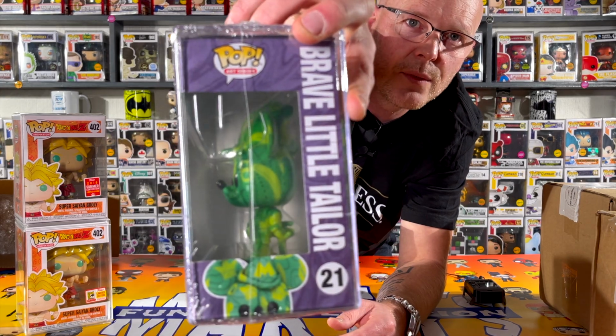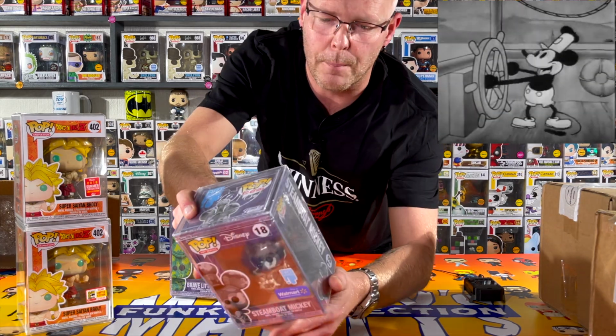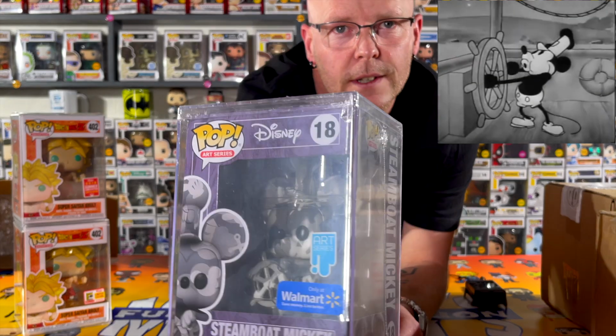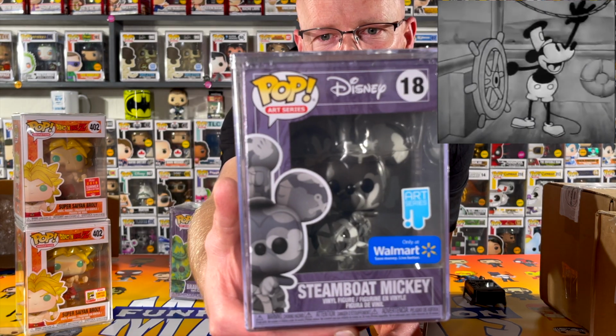So a nice little side view for you guys. So there's old brave little Taylor Mickey, followed by old Steamboat. This is actually a flipping cool one because being black and white or monochrome or whatever you want to call it, it's a little bit different to the rest. So it's not just full color and stuff. It's a flipping cool, lekker little Funko.